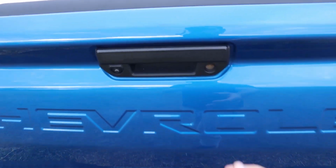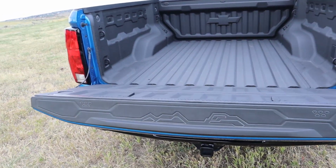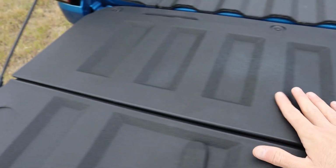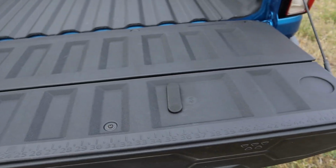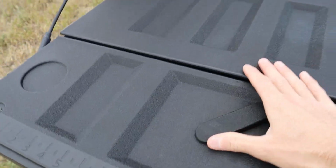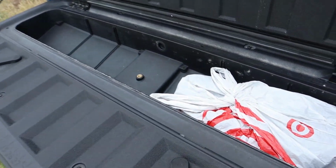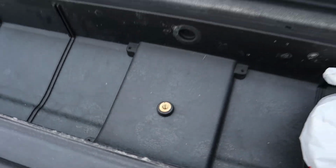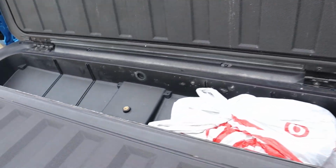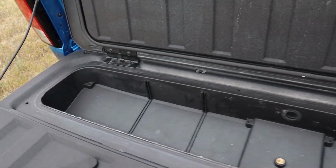Now, while we're back here, let's show off the tailgate. Now, this one comes with the easy lift and open system. That is an option on the Trail Boss. And then this particular vehicle comes with the optional lockable storage. So as you can see here, just looks like a regular tailgate, but if you open up these little flaps on the left and right side, you'll open up this lockable storage compartment, which also has a drain plug, but it is water sealed. So you have this little seal over here. So if it does get rainy or anything like that, nothing inside this compartment is going to get wet, which is a really smart feature.